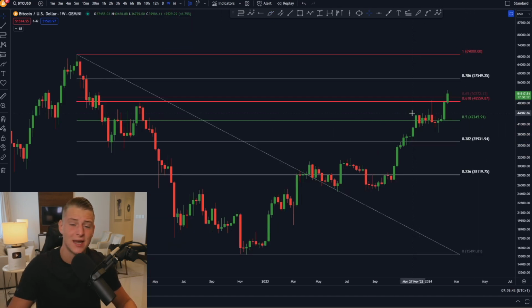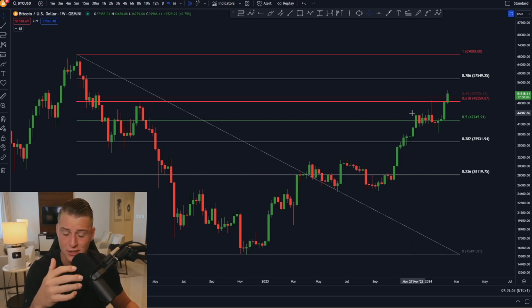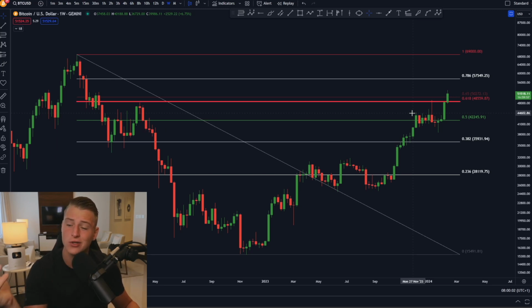And I said this yesterday as well, and in previous videos as well: please wait for the weekly candle close here. If the weekly candle close for Bitcoin is not confirming above 0.65 or 0.618, it means we're literally seeing a weekly fake out, and then you're potentially trapped with your Bitcoin long position or your other Bitcoin position. So what I will be doing here is waiting for this weekly candle close.